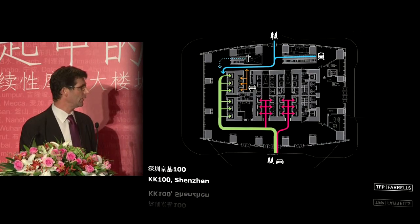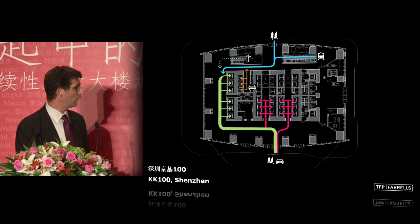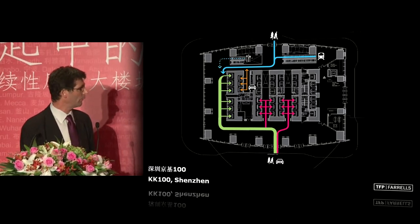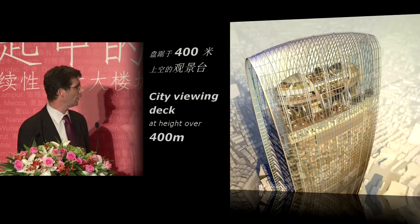We also feel that circulation within the tower should be simple and clear. We went for only one transfer floor for the office component. These are shuttle lifts, double-height shuttle lifts, which take you up to halfway up the office component. And then we have a number of lift zones which are served both from the metro level as well as from ground level. So there's a repeat there in the lower half of the office component and the upper half of the office component.